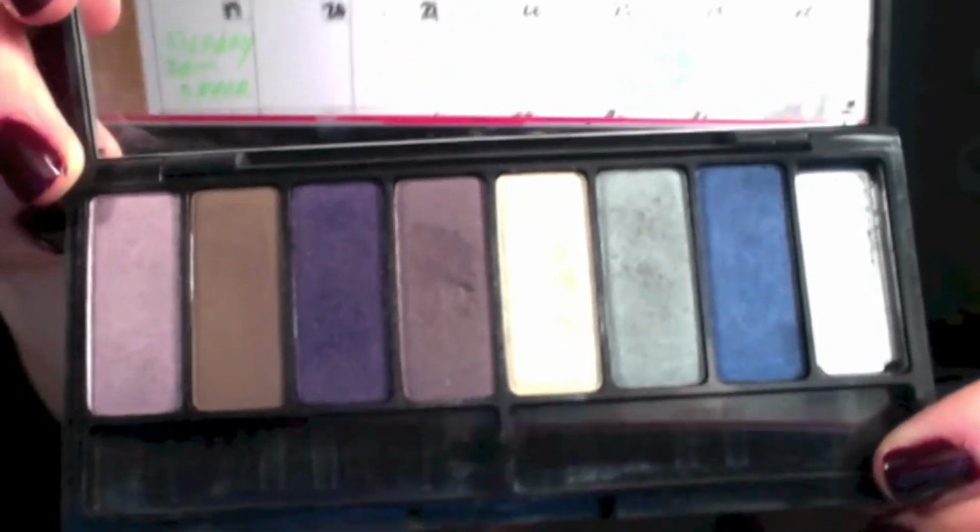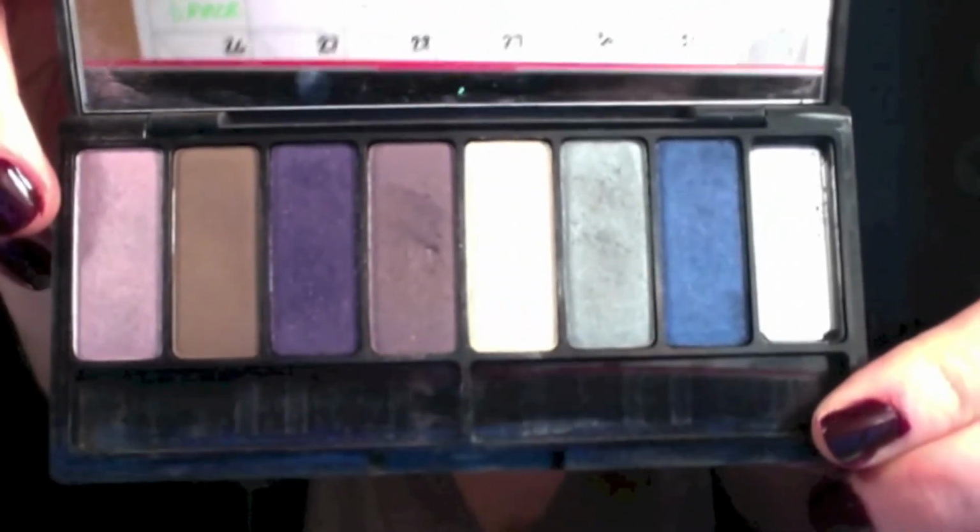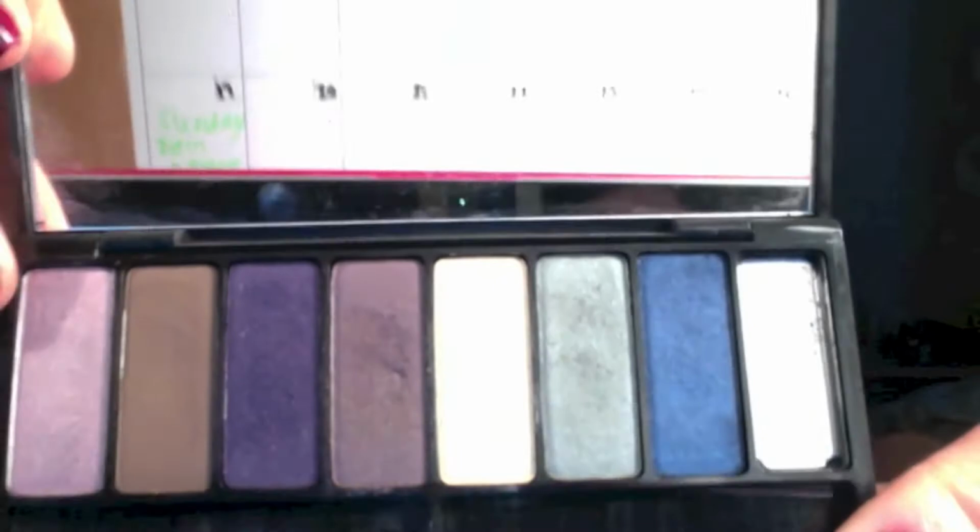I also have the Kat Von D Beethoven palette. And this one, the black broke from it, so I just want to let you know that. But these are some really cool colors. You have a light pink, two purples, brown, green, blue, and a cream color. And if you want one that has more matte colors, I would go with the Beethoven one because it's really cool.